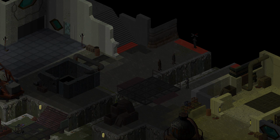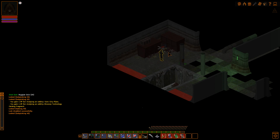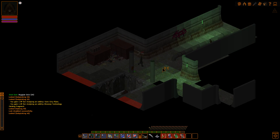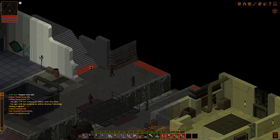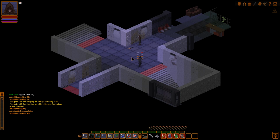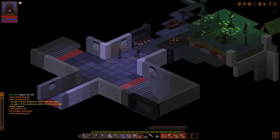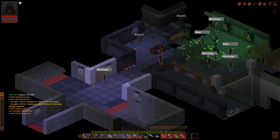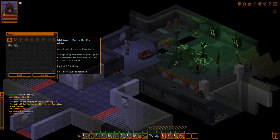Where does this lead? If we don't like where this leads, we'll leave. Okay, not very interesting. I suppose these are the sewers. I have powers, great powers, yeah. Motioner, hobo, barrels. What's that? Old world booze bottle.